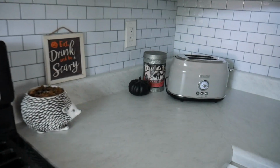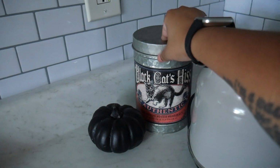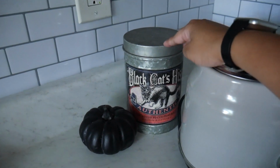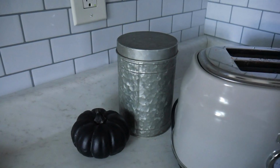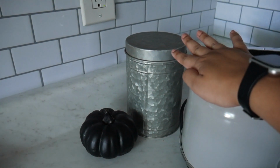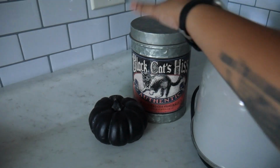And then over here, very simply, I have a black pumpkin. And then this is where I keep Logan's treats, my cat's treats, which is funny because it says Black Cat's Hiss on it. And the funniest thing about this is that I keep his treats in here year round, but when it's not Halloween time, I just turn it around like that and then it just looks like a regular metal tin. So yeah, if you've ever seen this throughout the entire year, it's the same exact tin. It's just that when it's spooky time, I turn it right over.